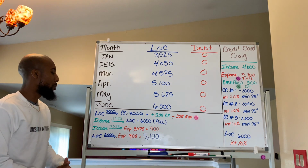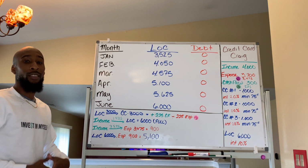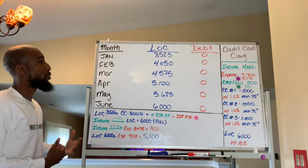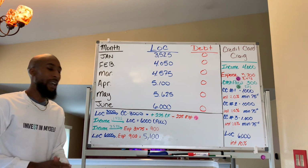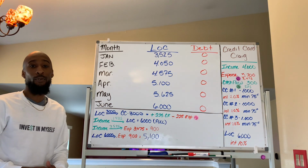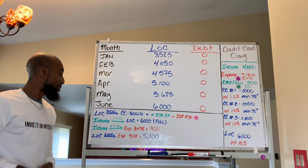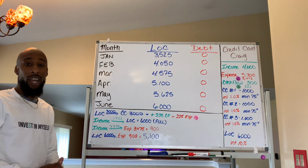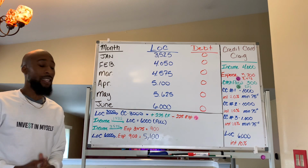So for April, what we have to do is see what the line of credit was the month prior. At the end of March, our line of credit was $4,575 we have on it. So to pay that off, we need $1,425. We're gonna use that because our income's $4,000. Whenever you get this much money, you put that into your line of credit. It's gonna fill that baby up. It's gonna get up to $6,000 again.